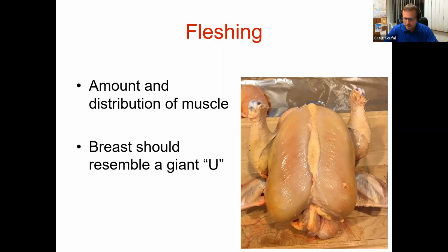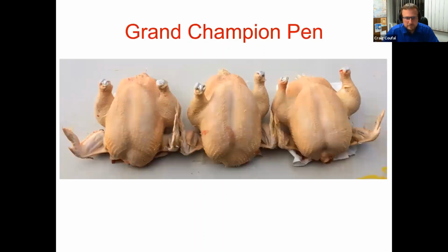And it should look like a big, giant, upside down U or a box, right? You want the width to carry all the way to the back of that bird. That's what you're looking for. If they taper and they're kind of triangular shaped, or what people call heart shaped, those are going to have less meat. Those are going to place lower, right? So we're looking for those big, meaty, boxy birds.